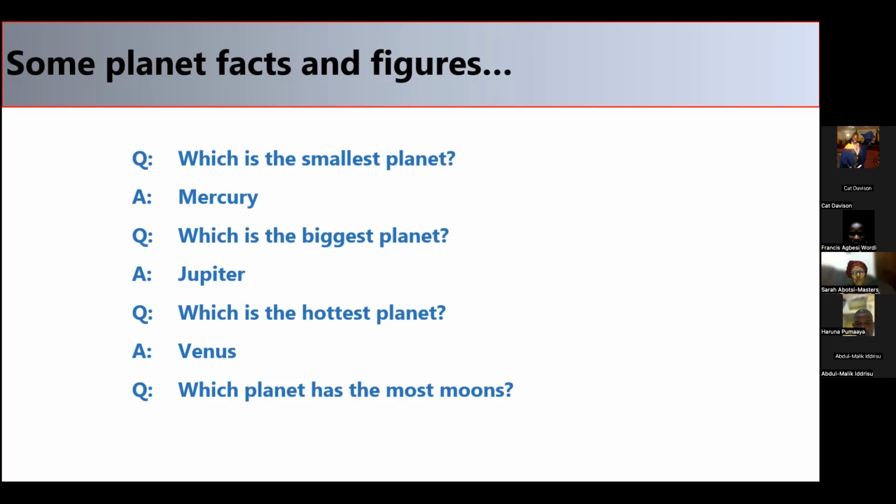Which planet has the most moons? Any guesses for this one? This is tricky. Which planet has the most moons? Be brave, somebody. We can just have a guess. I'm going to guess Venus. I know nothing about this. Okay, thank you for guessing, Kat. Anyone else want to guess? Someone saying Jupiter. So we've got Venus, we've got Jupiter. Just feel free with a guess. Saturn. Jupiter also. So we've got Venus, Jupiter, Saturn.